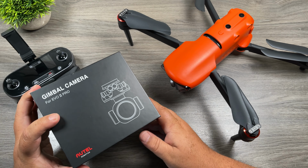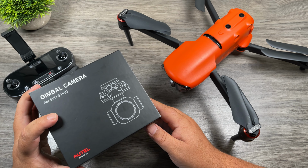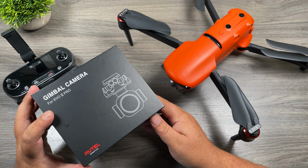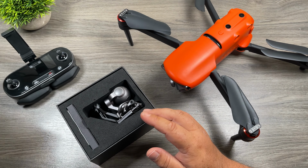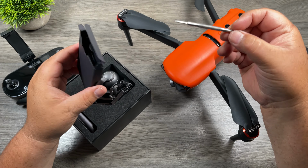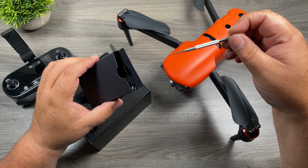When I first bought my Evo 2, it did come with the 8K camera, and that was because that was all that was available at the time. But then I did order the 1-inch sensor upgrade, and it was such an easy process. There's the old 8K camera in there now. They give you everything you need inside the box, including a precision screwdriver.